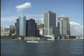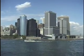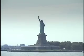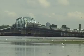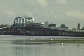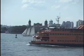I've worked at 4 national park sites here in New York Harbor: Federal Hall, the Statue of Liberty, Ellis Island, and the African Burial Ground. And there are other great parks to see. You'll never get bored. All of these parks are really easy to get to by subway, car, or ferry.